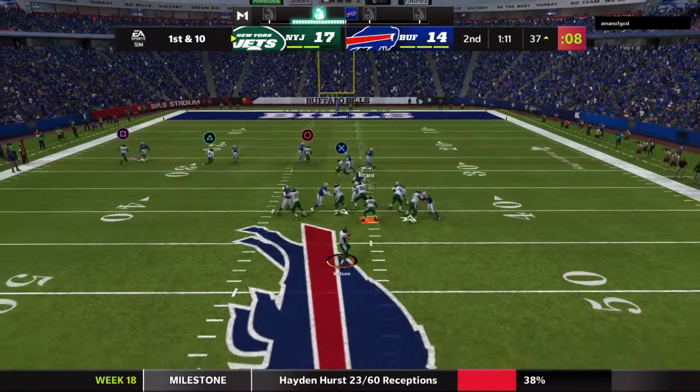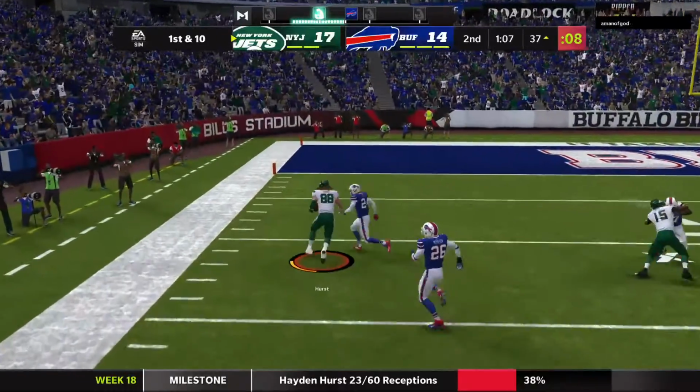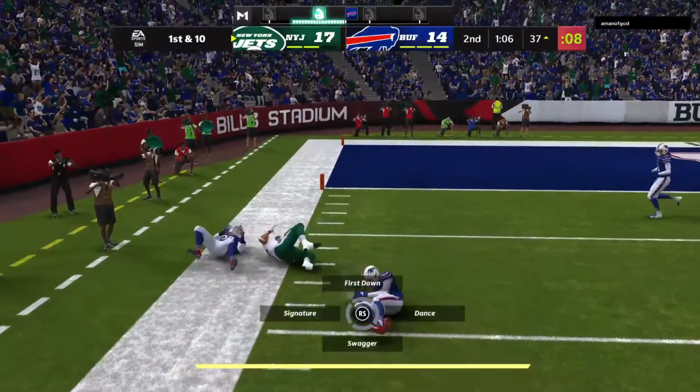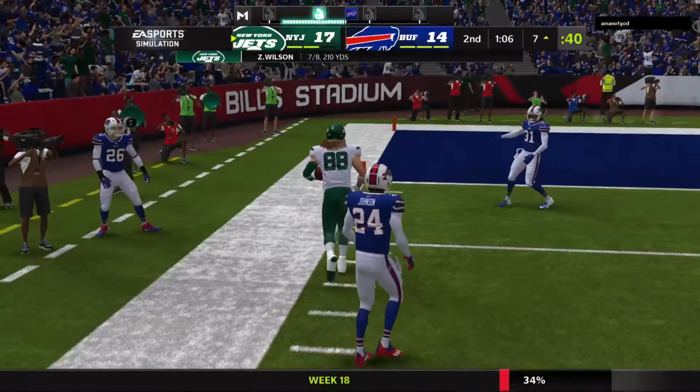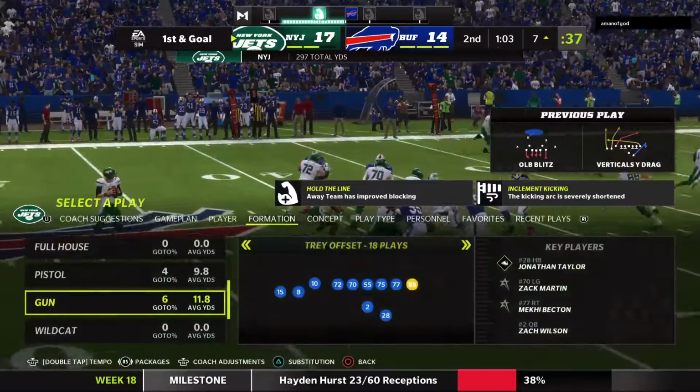On first down, Wilson. Again, that's Hurst. And some room to work. And finally, down he goes as they work it inside the 10 to the 7. It's a big play that time by the Jets.